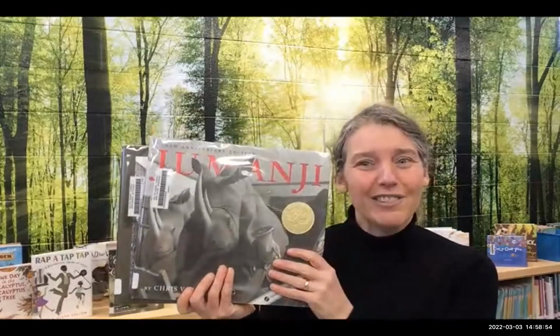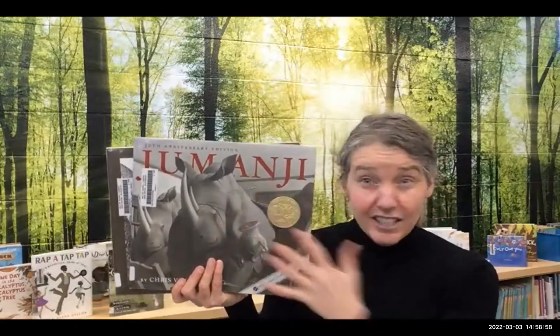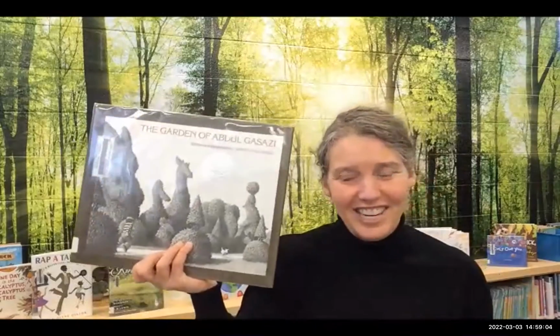Our older readers really love the storytelling of Chris Van Allsburg as well. A lot of them have that tie to Jumanji for the movie, and The Garden of Abdul Gasazi is fabulous storytelling. So be sure to look for some of those really fun, rich stories of the picture books that we have. As you go into those storybooks as well, there's some really great history you can teach with picture books. The Wildest Race Ever.